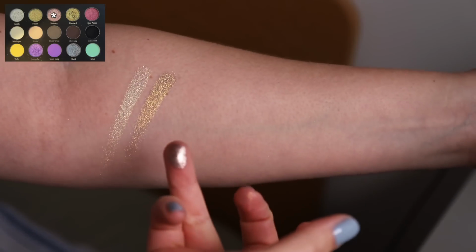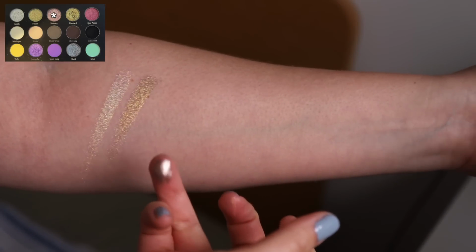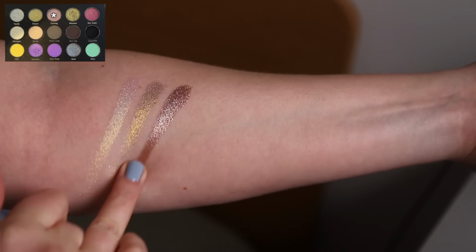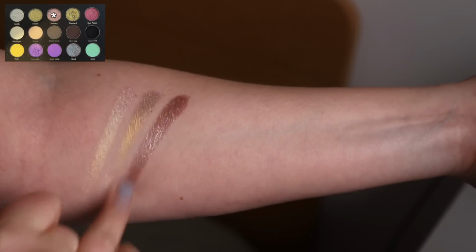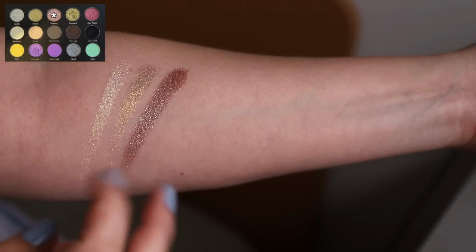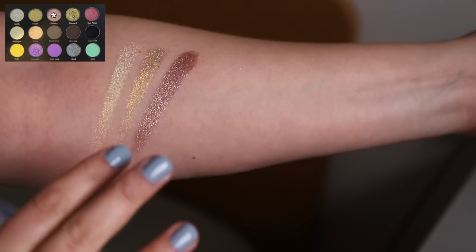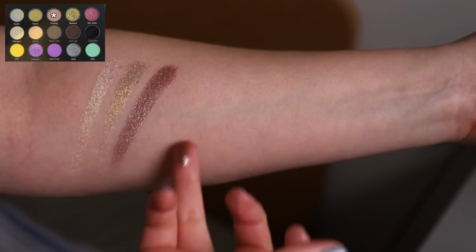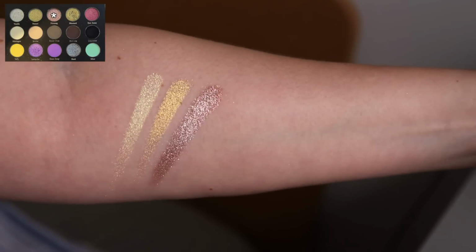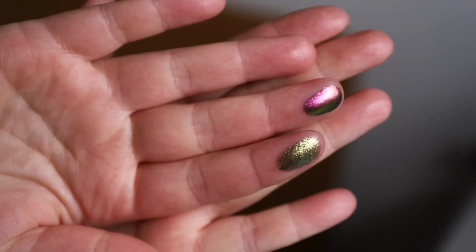The next shade is Nutmeg, and this is like a metallic rose gold with silver shimmer in it. Oh my God, that is divine. This beautiful sort of browny rosy base with this silver sparkle through it, and there's still a lot on my finger. There's a lot going on there. That's really gorgeous. All right, we're going to talk about the next 2 shades.